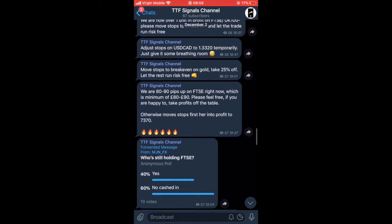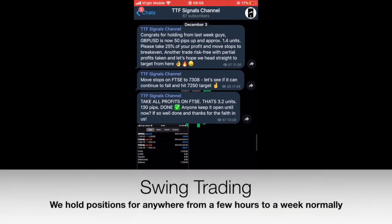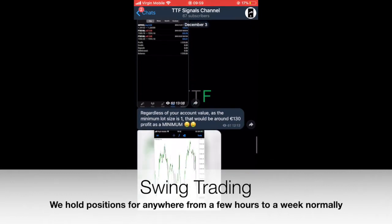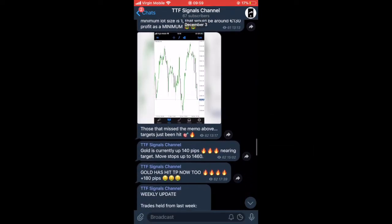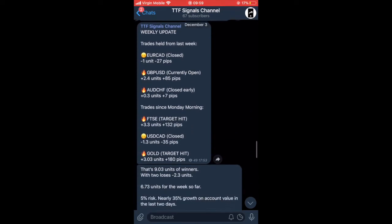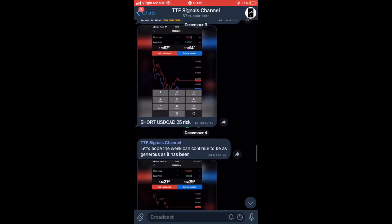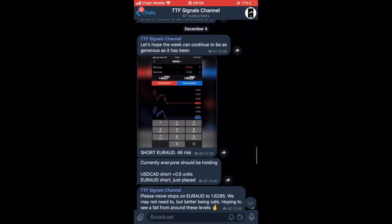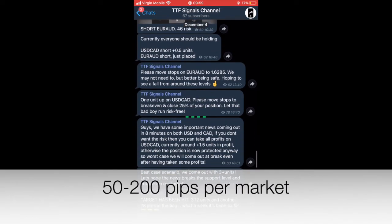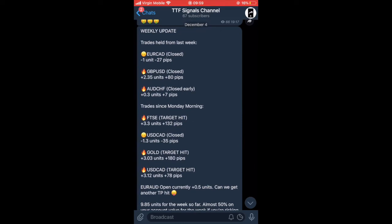With regards to our trading personally, we are what we call swing traders. We're looking for strong movements across the markets. We're not looking to scalp the market, which is taking, say, 10, 20 pips out of a market at any one time. We're always looking for a big movement, and that movement will normally be anywhere between 50 and, say, 200 pips.